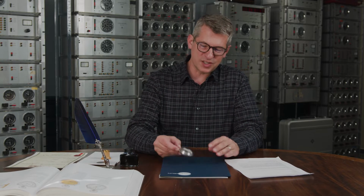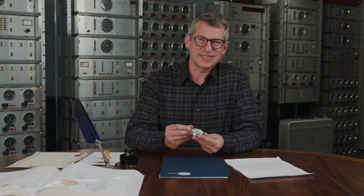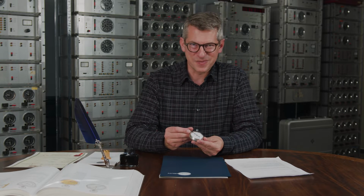Did you ever wonder why a chronograph is called a chronograph? The name is actually derived from two Greek words, chronos and graphos, meaning time writer. So we see chronographs all the time, but we don't see true chronographs that actually write the time, like this inking chronograph I have with me today.